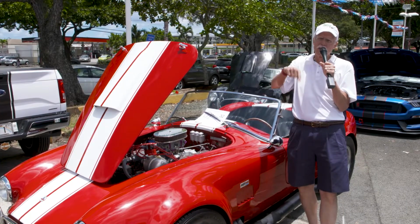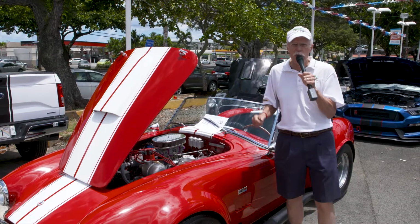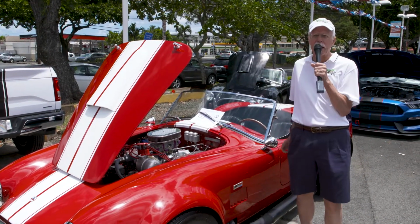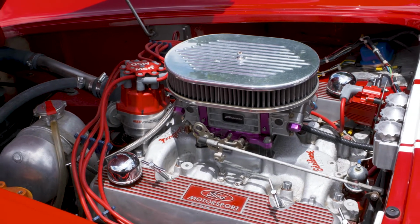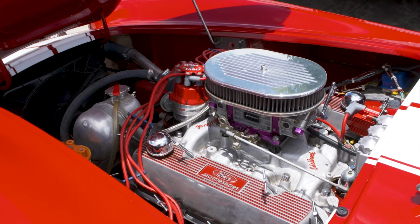Of course, at all these events, they have the Shelby Cobra. Many of these are imitation versions, admittedly. It says 427 on the side. That means the cubic inches of the engine. But in fact, this one has a 351, which is obviously a smaller Ford engine. But these are fiberglass usually, very lightweight, very speedy, just like the original.